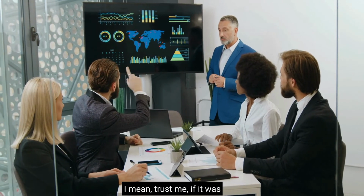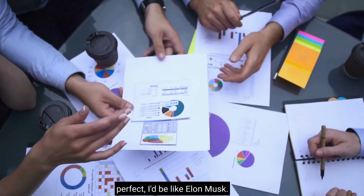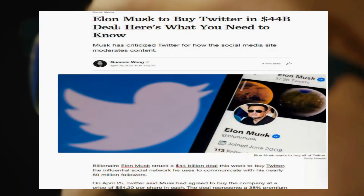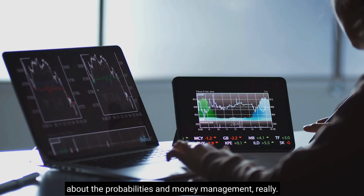There's no perfect science. I mean, trust me, if it was perfect, I'd be like Elon Musk. I wouldn't even be working. I'd be riding on my private jet. So obviously there are some issues there, but it's about the probabilities and money management, really.